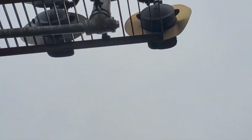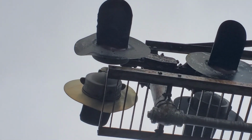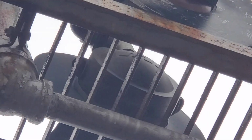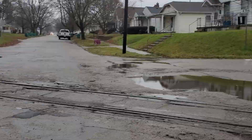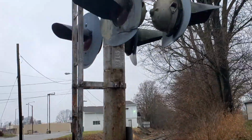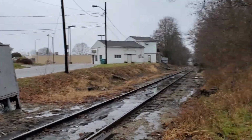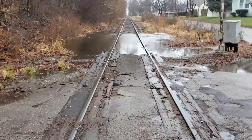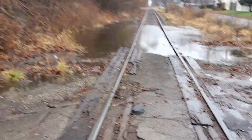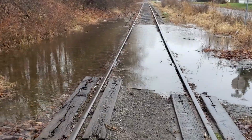There's the overhead look. WRS, Federal Signal. Oh, actually, there's also an MI light right there. And then that guy is WRS. It's quite a mixture of lights overhead. Look at the Griswold Type C's. It's absolutely terrible track. It actually is worse over here because there's so much standing water. It's quite literally just a lake.